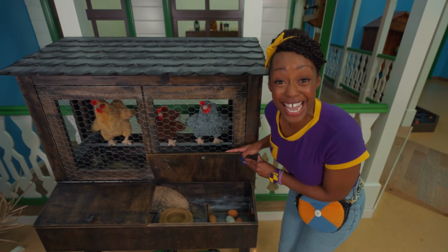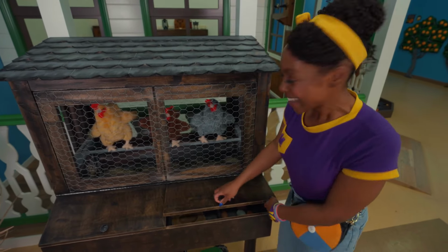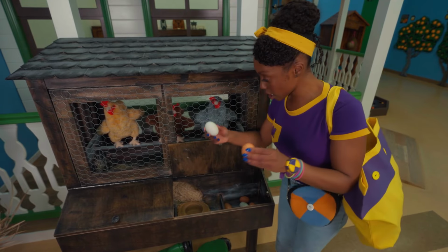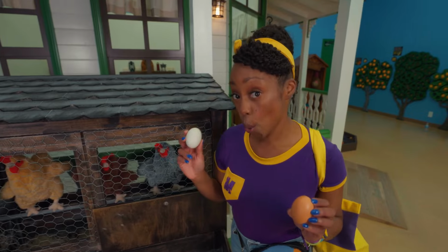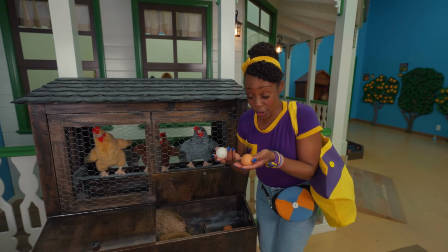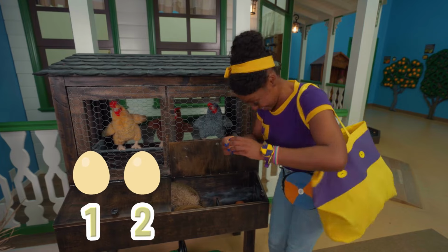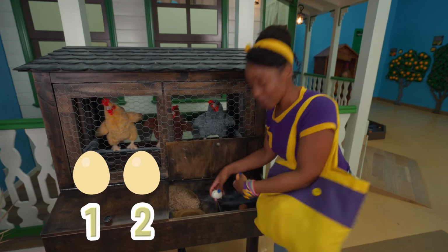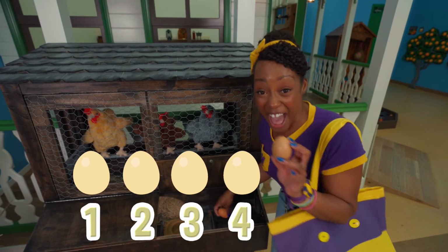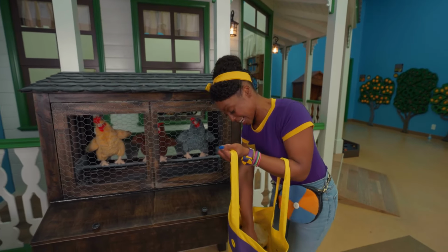Oh, let's see what's in here. Oh, there's some eggs. Excuse me, chickens. May I have some eggs? Thank you so much. Let's grab my bag and get some eggs. Oh, hey, look. The eggs are in two different colors, white and brown. Let's count all of the eggs. And we have to be very, very gentle because eggs are delicate, which means they're easy to break. One, two, three, four, five, six. Six eggs. Oh, thank you so much for being so generous, chickens.